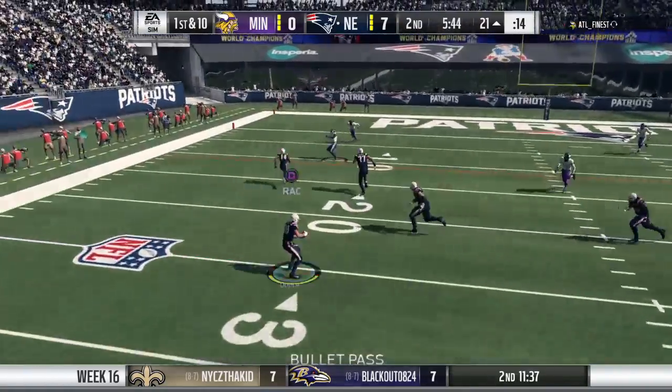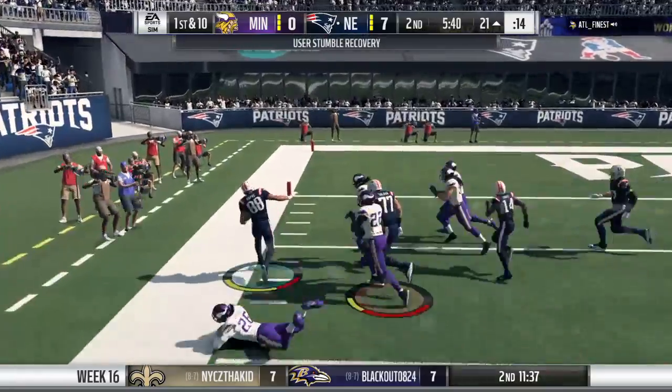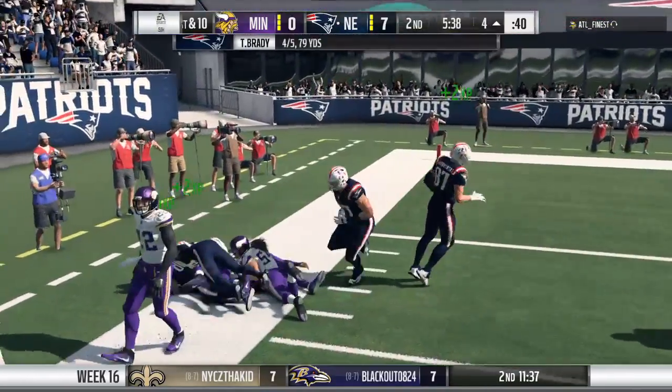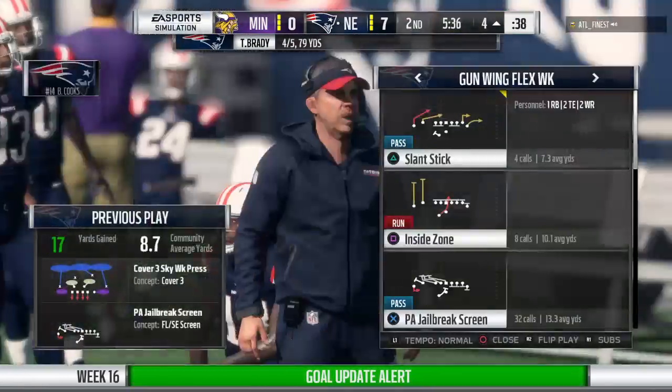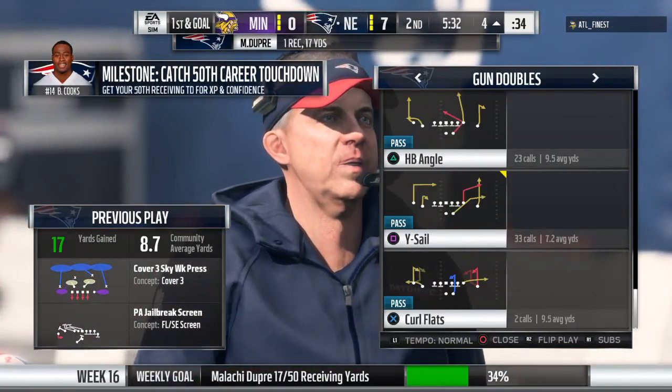Brady now on first down. Quick hitter here, it's complete. Open space inside the 10. And all the way down inside the 5 to the 4. 17 more yards on that one as they keep the drive rolling.